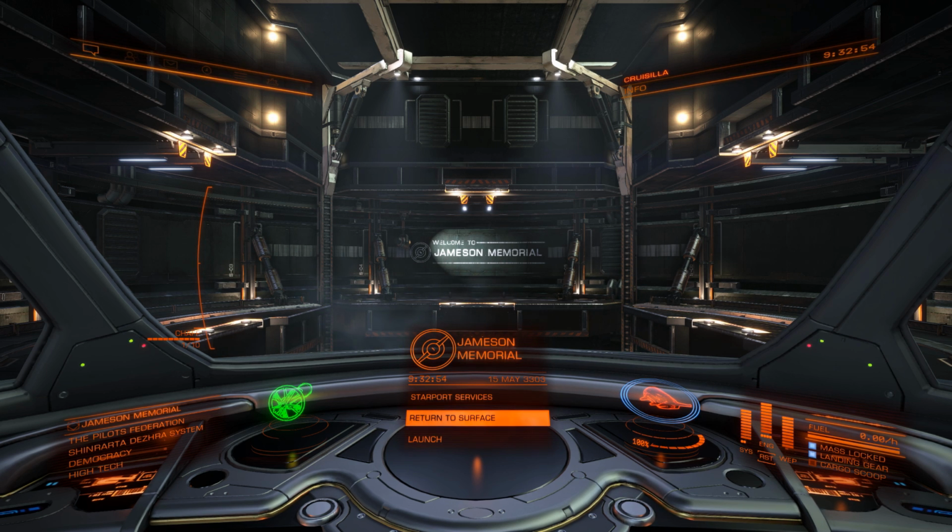Now, I've been wanting to do some passenger missions for a while and I just haven't had the ship for it. You know, I could refit my Python if I really wanted to, but I didn't want to. My Python is my combat and sort of light trading vessel. It's my do-everything ship, but I didn't want to convert all of its cargo space to passengers. It's too limiting on that ship.